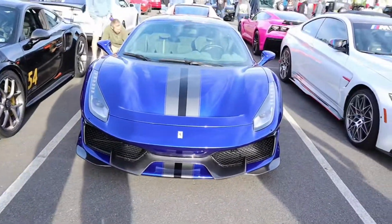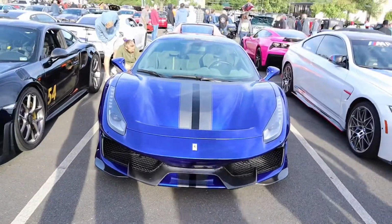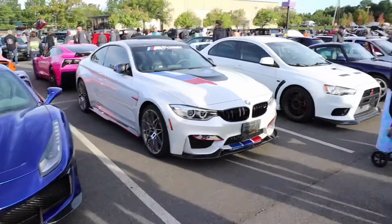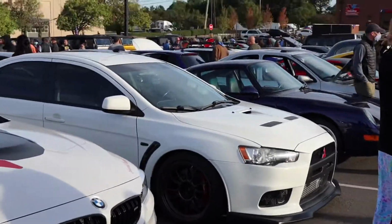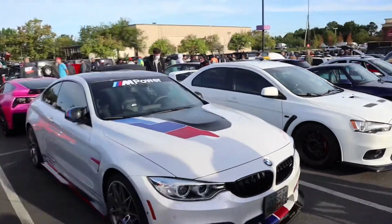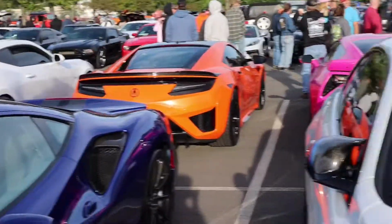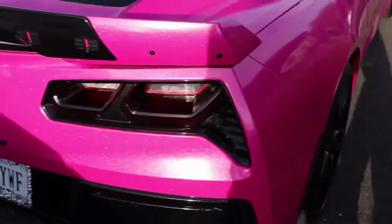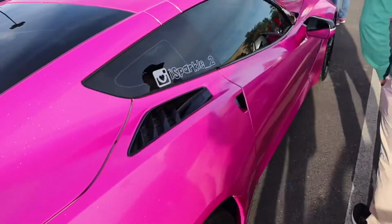We got the GT2 RS, the Ferrari. I think it's a 488 Spider. Not a Spider, it's a 488. M4. Danny Evo. Not Danny Evo, but close. Half Danny Evo. NSX. That wrap is actually crazy on this. Yeah, for real. Pink wrap. Corvette.